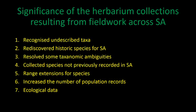So we're thinking about the significance of our herbarium collections and how we think we have contributed to the knowledge base of the flora of South Australia in several ways, and I'll give some quick examples of each. We have recognised some undescribed taxa, rediscovered some historic species, resolved some taxonomic ambiguities, or they've been resolved through our seed banking program, found a lot of species that haven't previously been recorded in South Australia, extended the range of a number of species, found new populations, and provided some ecological data that wasn't there before.